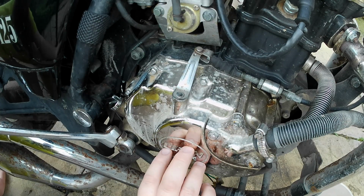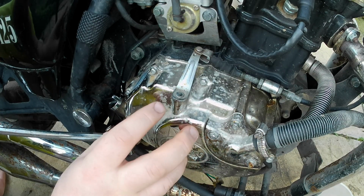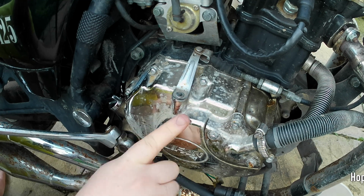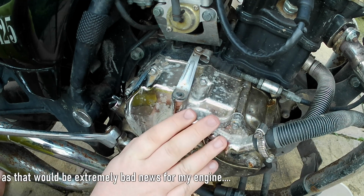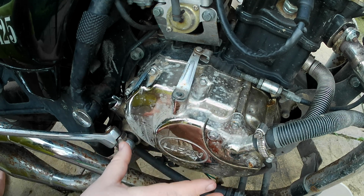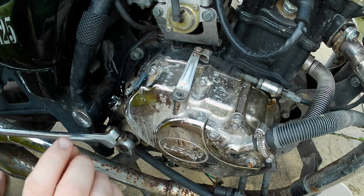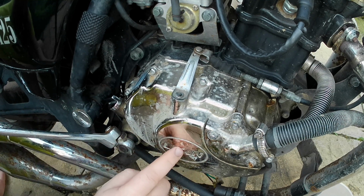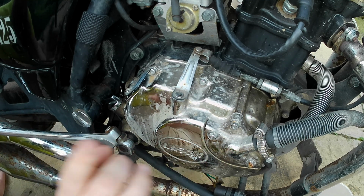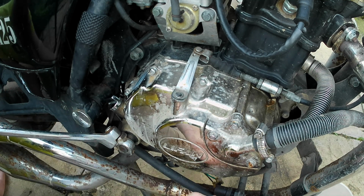So the second reason is because I don't know the history of this engine or how long the oil has been in there. It may well be the original oil still from the factory for all I know. I suspect it possibly isn't, and I'm just missing paperwork. That's the optimist in me, but again, there's no way of knowing. What I'm going to do is drop the oil out and leave it overnight to drain, because I'm sure I will then get every single drop out of it.